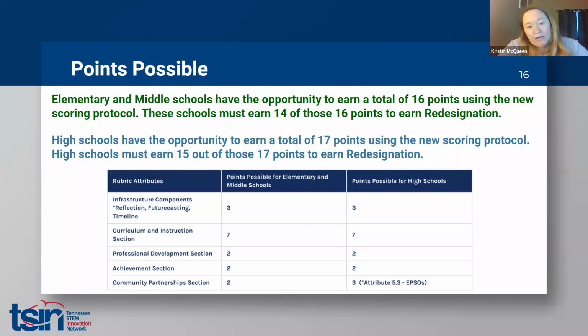So it breaks out how each rubric attribute is scored. The example that I showed you again was in curriculum and instruction. So again, the possible points out of that is 7. And then you can see that infrastructure, with those 3 major components, is worth 3 points. And then everything else is scored using the original designation application.